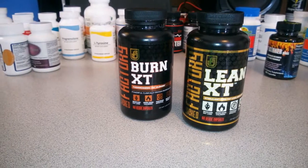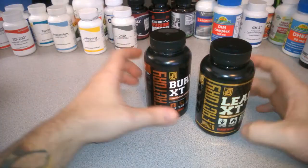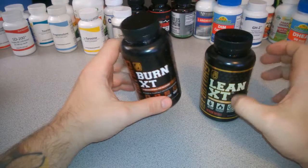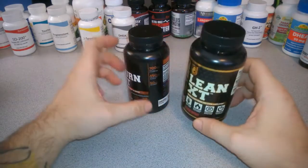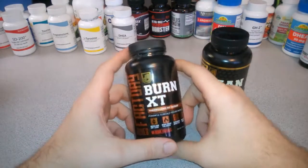Today we're going to look at Burn XT and Lean XT from Jacked Factory. Now these are both fat burners. Burn XT is a thermogenic fat burner with, of course, stimulants, and Lean XT is a stimulant-free fat loss amplifier. Okay, so we'll take a look over the bottle of Burn XT first.